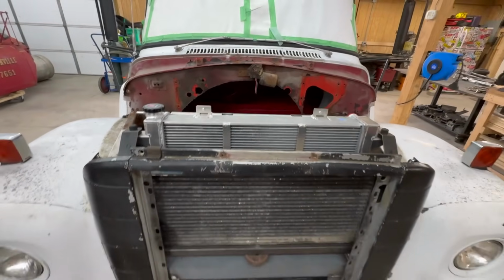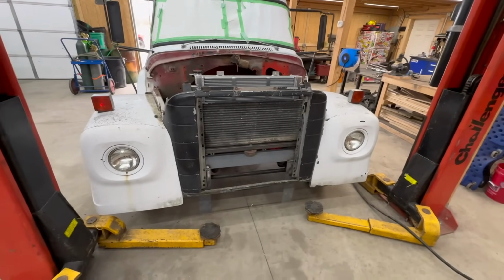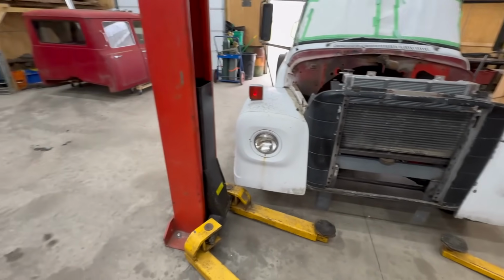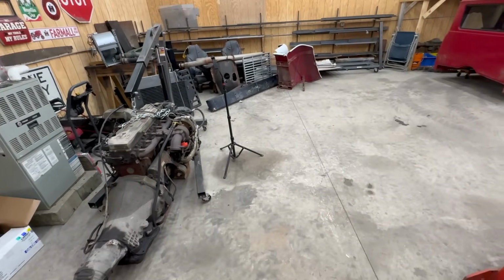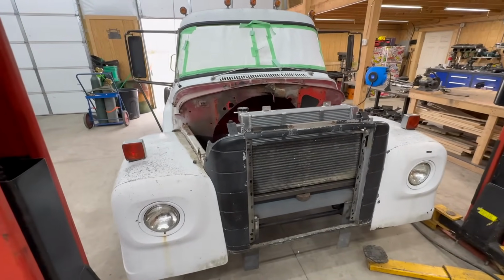Well, I'm probably going to go and lift the cab back off this. All that radiator intercooler stuff should stay in there. It'll just lift off that mount right there. And we'll maybe get the engine ready to be set back in, and we'll go cut some mounts off and see if we can get this thing moved back.